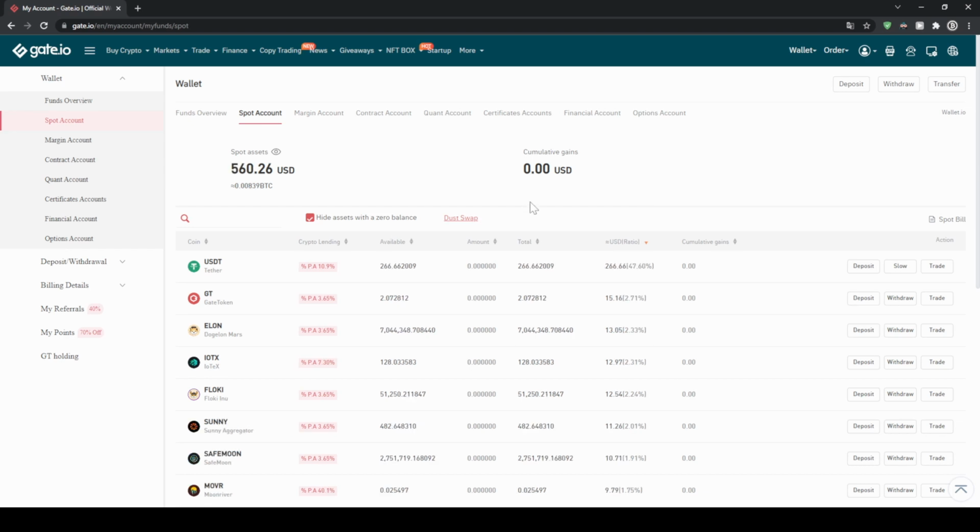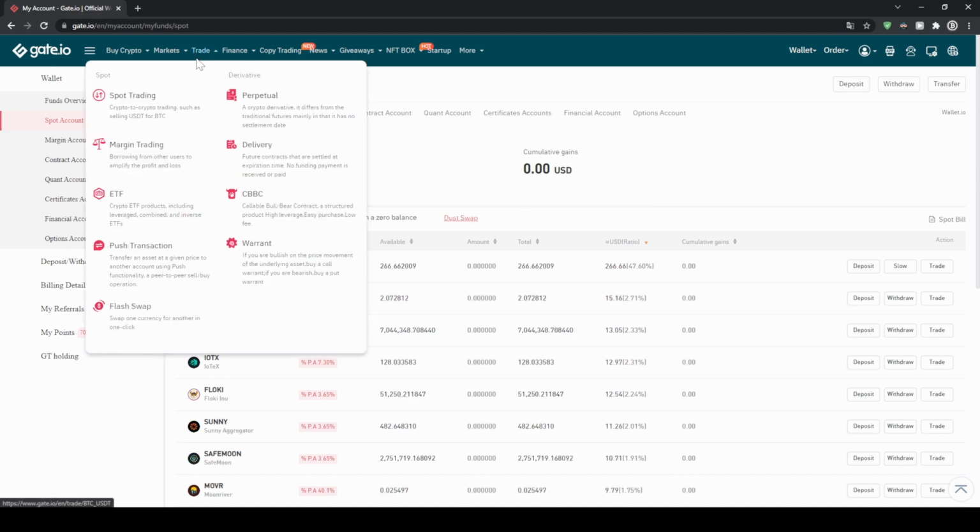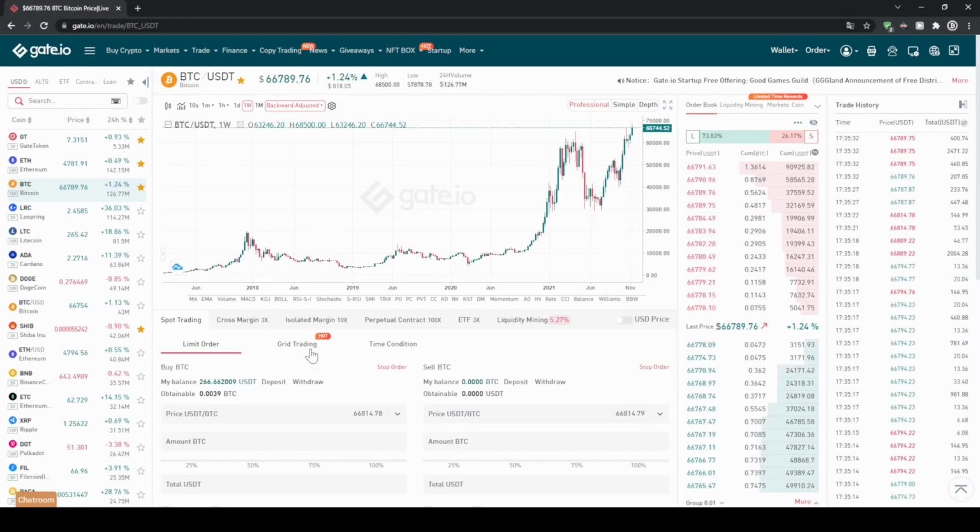All right, so to make the purchase, we go up here to trade, and then we go to spot trading and then click on standard right here. Then we get to this trading page right here. It might look a little bit complicated at the beginning, but I will show you step by step now what all of this means. So right here on the left, we can choose the trading pair, of course.